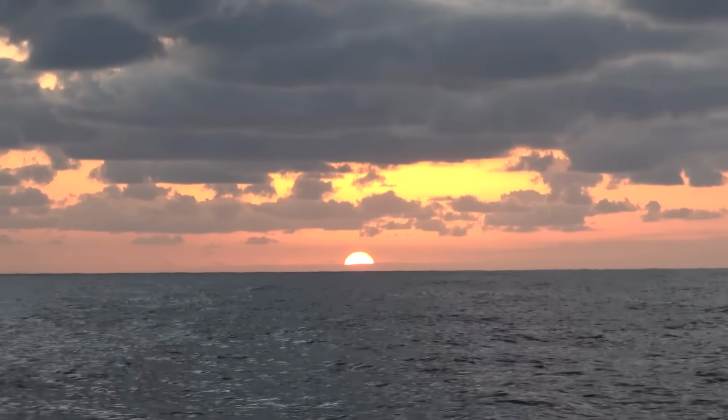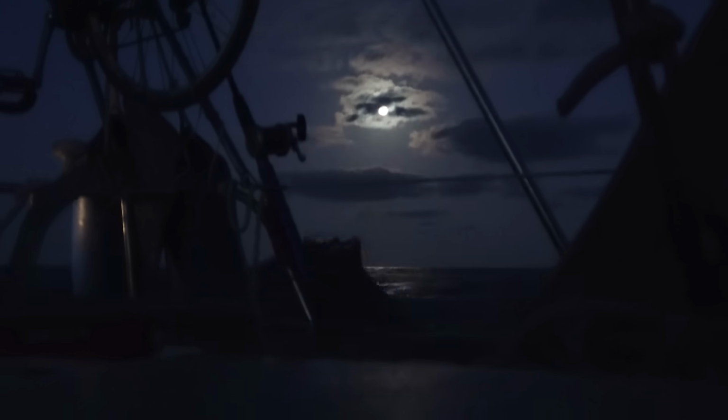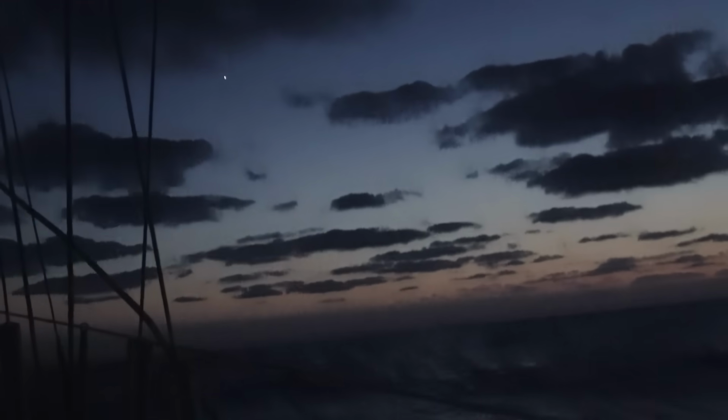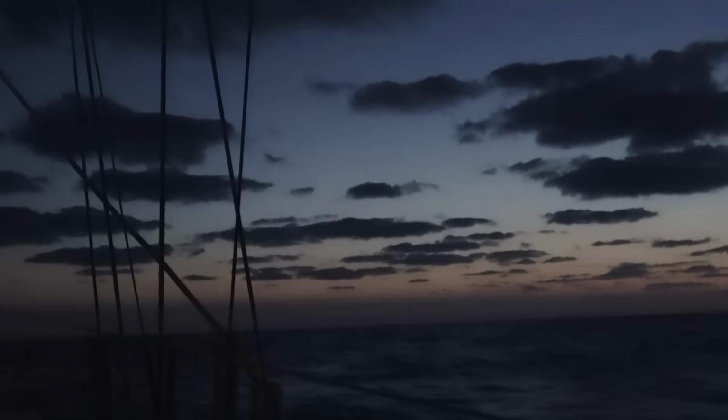And I'll be totally refreshed and ready for my night shift. So, here we go again. It's midnight or shortly after midnight and my shift has just started. There's a bit of traffic around us, but apart from that, not much happening. It's pretty light because it's full moon, so you can see a lot.